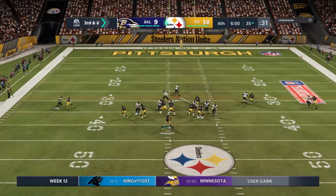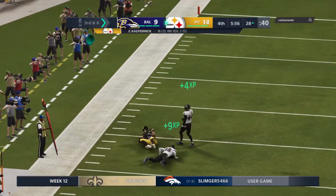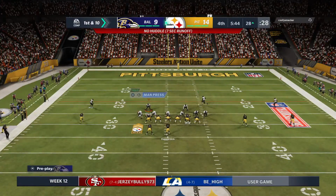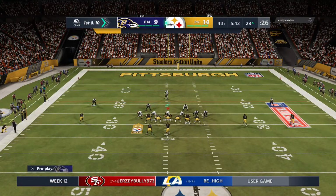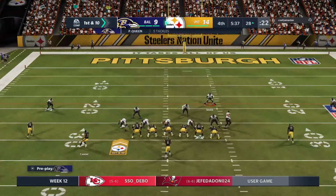This will be third and 6. He'll get that one complete to Connor. And he will have a Steelers first down as they're able to get the third down conversion. Give him 7 yards on the play as they do pick up the third down conversion.